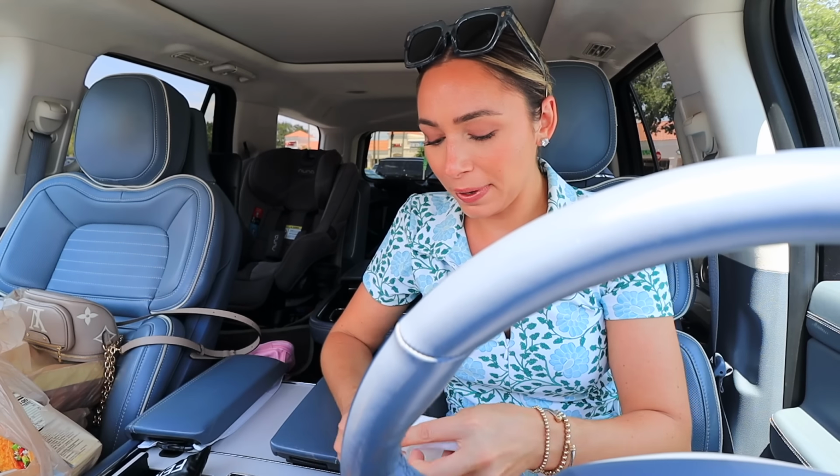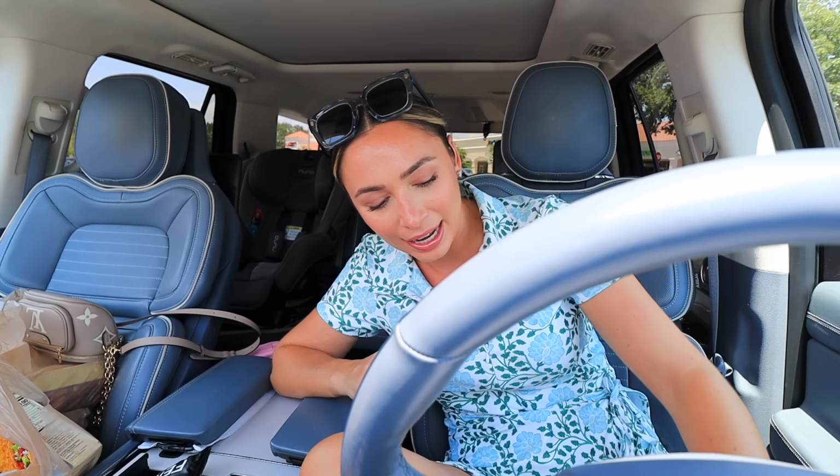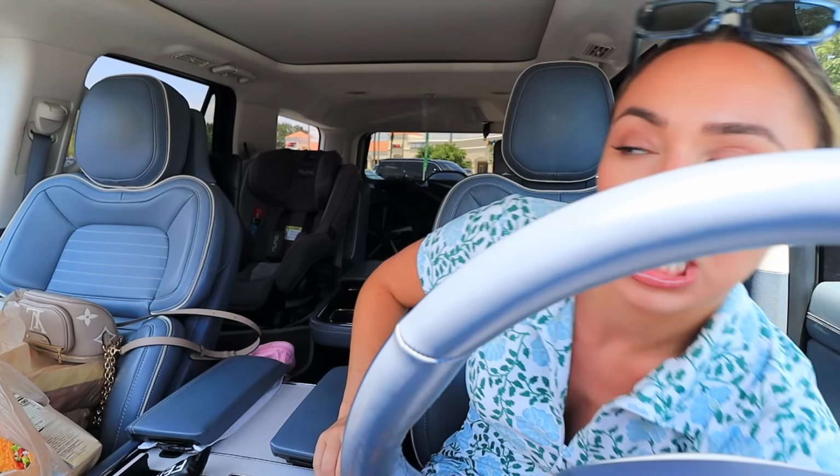I got all the groceries, but I kicked the cart on my way to put it into the cart return, and it's bleeding and I cracked my nail in half.